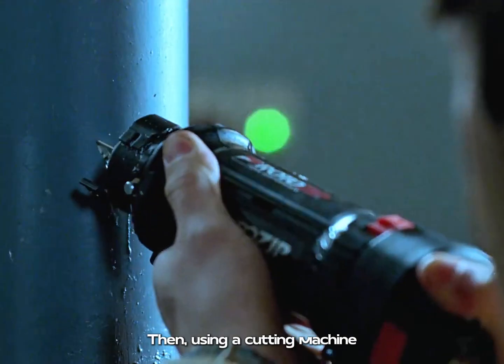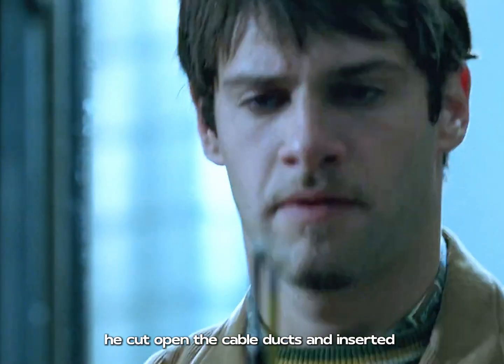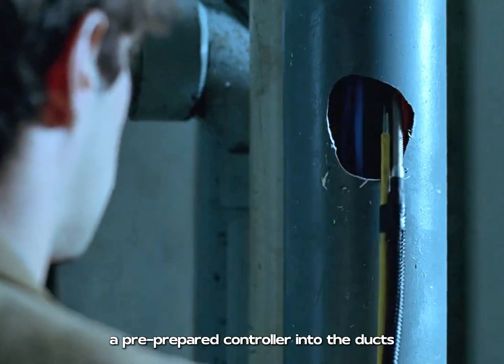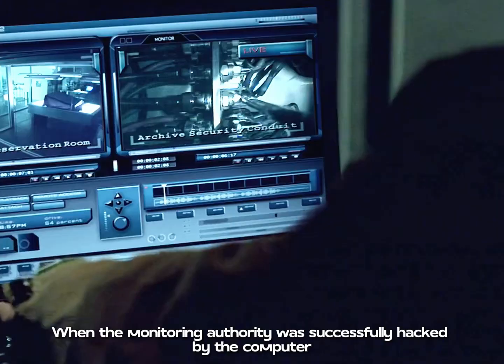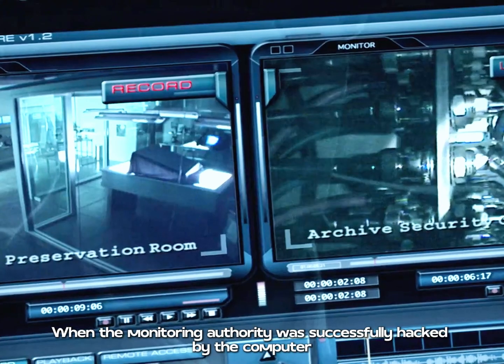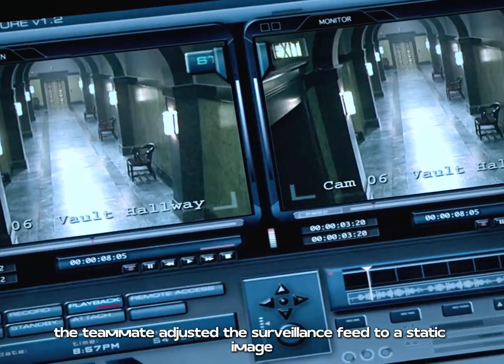museum's control room. Then, using a cutting machine, he cut open the cable ducts and inserted a pre-prepared controller into the ducts. After locating the monitoring cables, the teammate directly clamped it onto the museum's surveillance system. When the monitoring authority was successfully hacked by the computer, the teammate adjusted the surveillance feed to a static image.